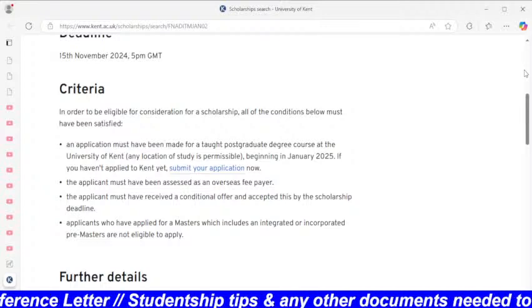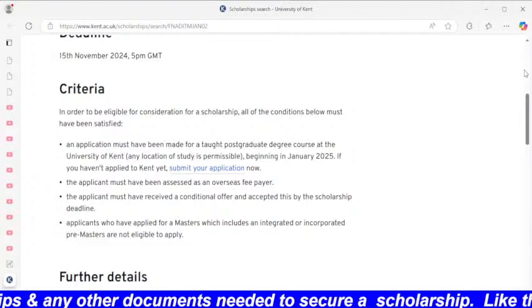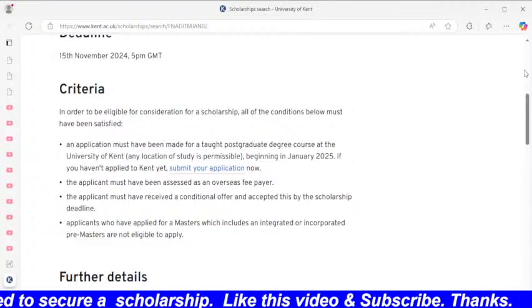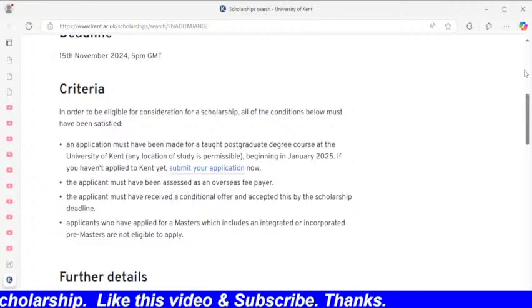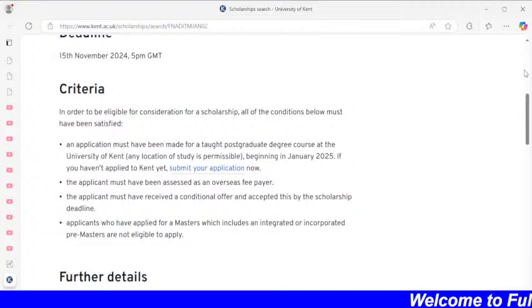Now, if we're starting with criteria, it says in order to be eligible for consideration for a scholarship, all conditions listed under must be satisfied. One, an application must have been made to a taught postgraduate degree course at the University of Kent beginning in January 2025. And if you haven't applied yet, submit your application now.